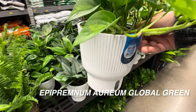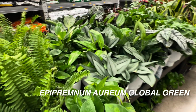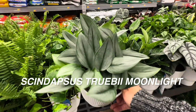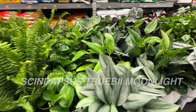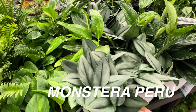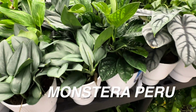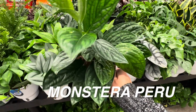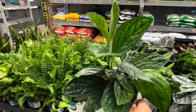So this one is an Epipremnum aureum Global Green pothos. This is a Japanese pothos that made it into the market. It was super rare and expensive about 3.5 to 4 years ago. And then we have a classic Scindapsus treubii Moonlight. I definitely am going to get one of those this season, not just because of the plant, but also the planter. Costa Farms, you did awesome doing the self-watering planters. Please continue to do those minimalistic, modern, mid-century looks.